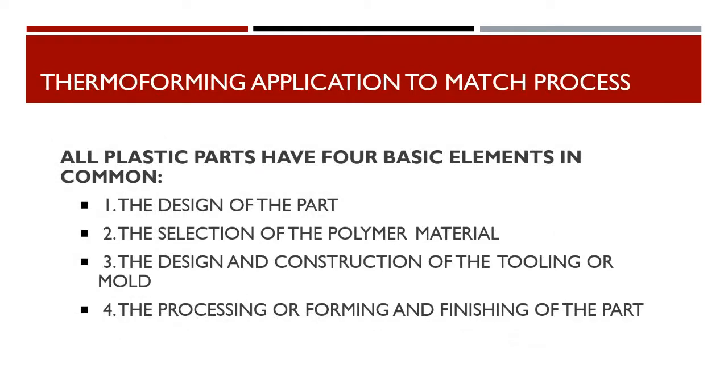So once we have the part design and the material selection, we then have to identify the correct thermoforming application to match the process. So we have to look at this from the standpoint of what is the design of the part, what is the client's requirements for the polymer material. Then we look at the design and construction of the tooling or the mold to be able to form the parts. And then we look at the process of forming and finishing of the part. There's a lot of different ways that we can form parts depending on the needs and the requirements.